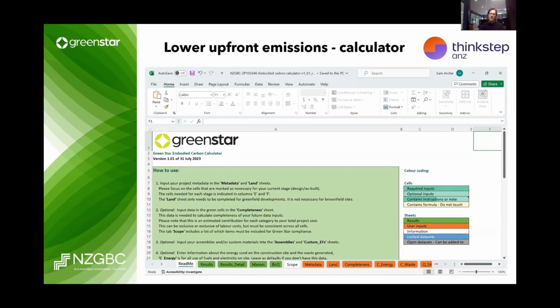Again, this is not necessarily about NZGBC dominating the market for calculators for doing embodied emissions. It's more about a transparent spreadsheet where you can clearly see what the data set looks like, what the scope is that we need you to be using, and so on, so that we're getting that consistency.